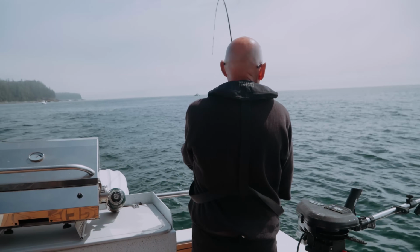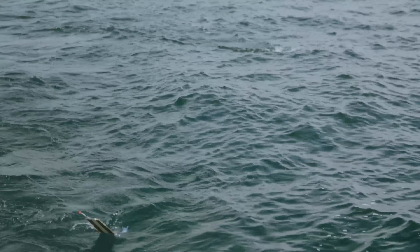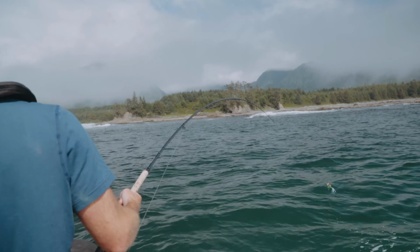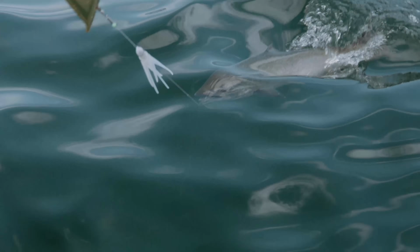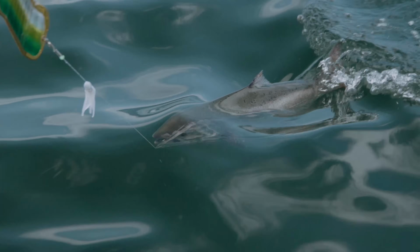That's not bad, eh? I think yours is a little nicer, Brendan, so I'll let that guy go. That's a nice fish. I can let this guy cruise here. We're good, we're just on autopilot. It's a beauty, huh? Man, just awesome. Just awesome. What a fish.